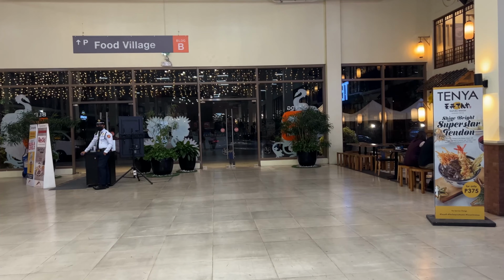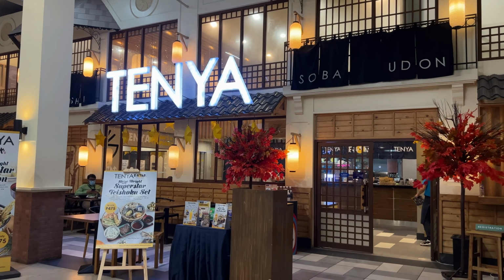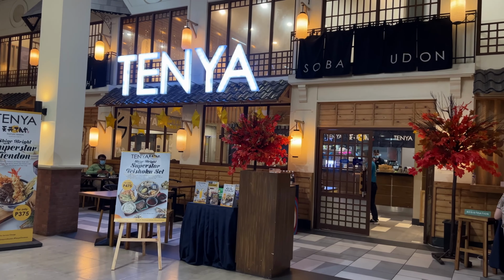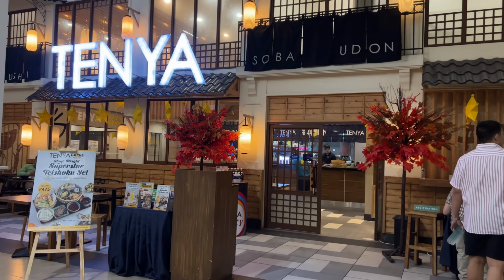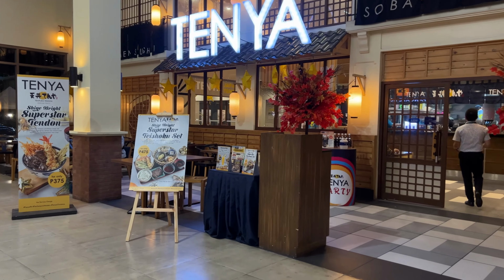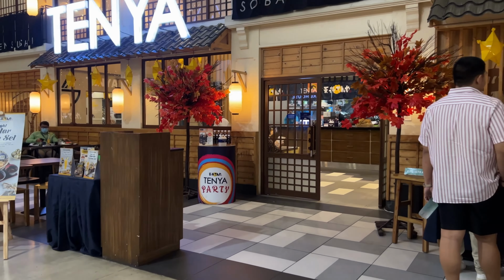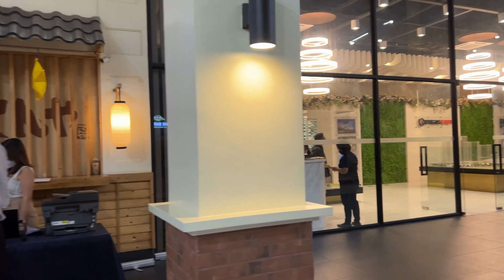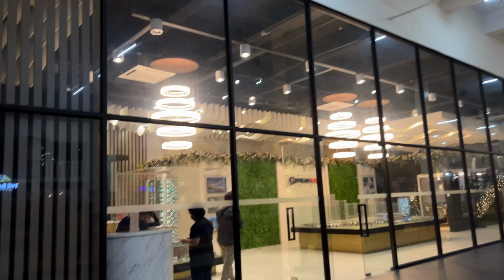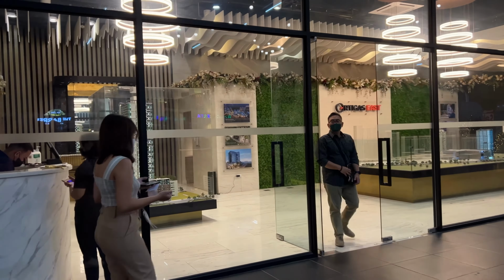Guys, andito kami sa food village. Dito kami in-invite ni Rizalin tsaka ni Sir Mario sa Tenya tempura tendon. Sobrang sarap ng kain namin ng Japanese food. Ito yung showroom ng Ortigas Land, which I showed you earlier.